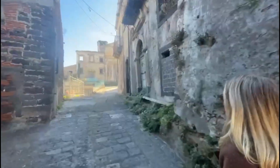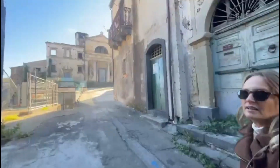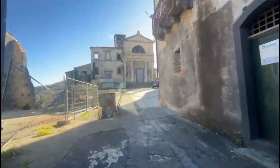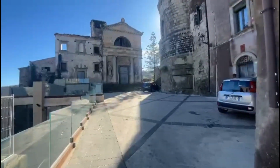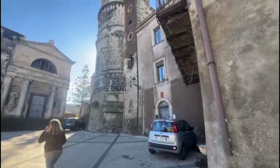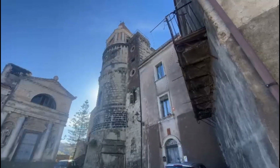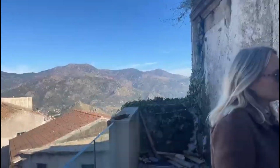That must be the bell tower over there. Yeah. There's the San Benedetto. That seems to be the highest point. Okay. She's trying to get in. She's breaking in. I want to see if anybody comes out of here.